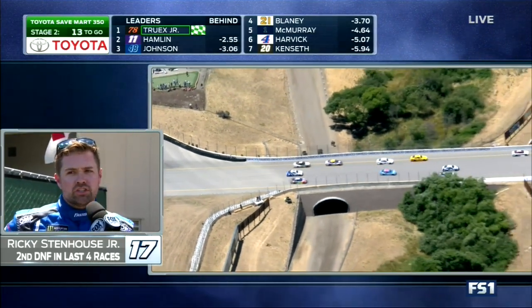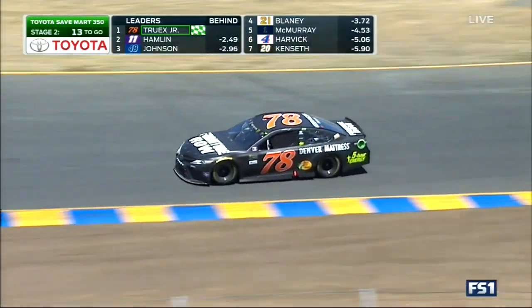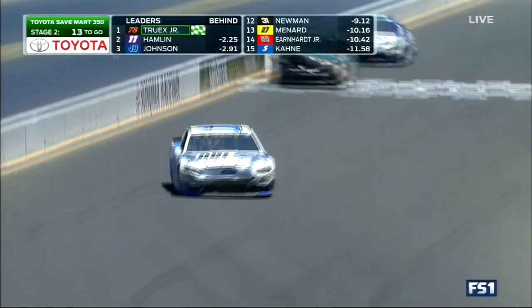We were having a little issue with our engine temps that we were looking at, but all in all, just really trying to bide our time and save the tires. We saved a set that first stage. And we were going to try to do the same thing there, that second stage, so we had more tires left for the end of the race. Now we got Goodyears left that aren't going to get used.